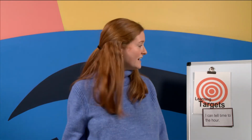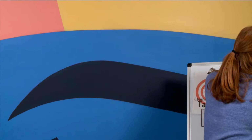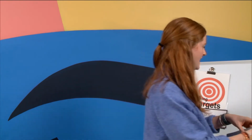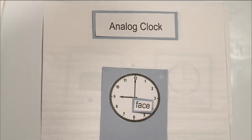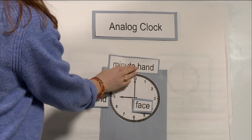Now, an analog clock is a little bit trickier, but it's not too tricky for us. So like I said earlier, an analog clock has a face just like you and me. And on that face, there are 12 numbers that can help us tell time. Now, the face of a clock also has two hands, just like you and me. Go ahead and clap your two hands. Ready? One, two. Amazing, boys and girls. So those two hands are our hour hand and our minute hand.